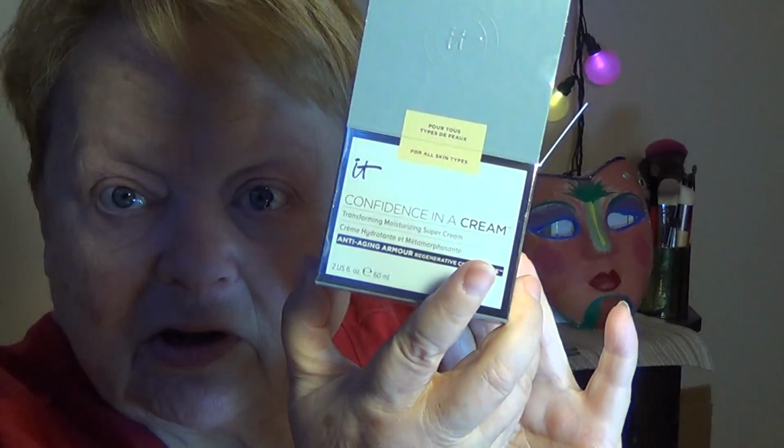And I told you that I probably wasn't going to use the Confidence in a Cream right away because I was using these other things on my face, but that I might use the eye cream right away because I wasn't using anything else on my eyes new. So this is the IT Cosmetics Bye Bye Under Eye Cream. And this says it smooths, brightens, and depuffs.